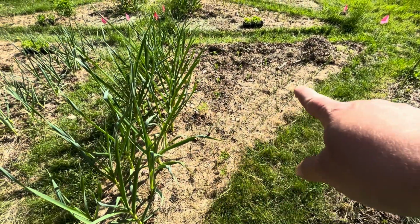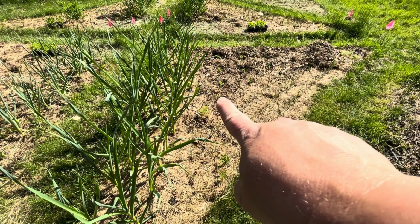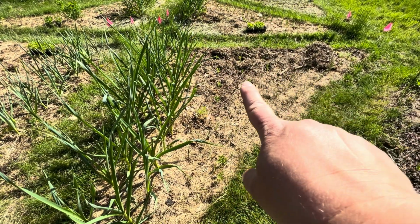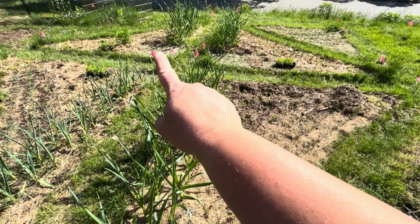You can see I've got onions. That's a little bit of dill. And I just started to put in the celery and celeriac. You can see I've got them spaced out.